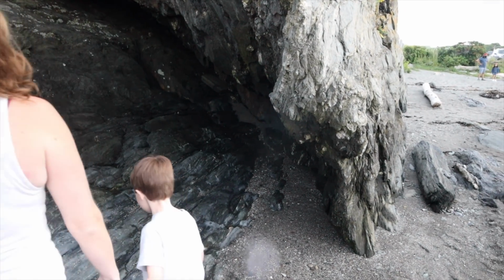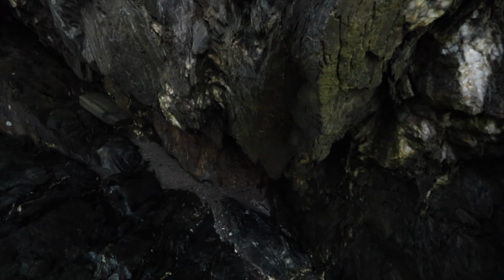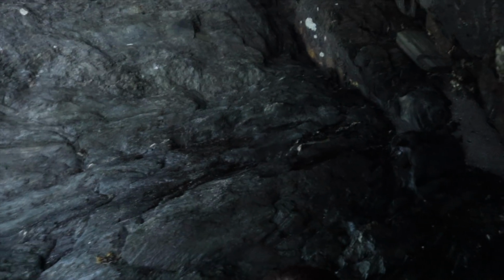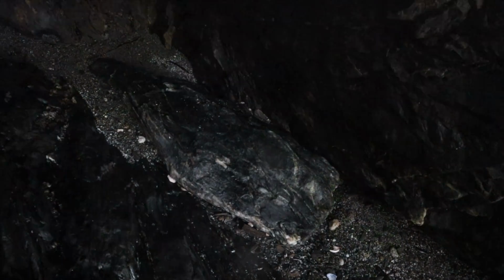Wow. We going in? Hold Dada's hands, because I have flip-flops on, so I'm no help. A sea cave, Bentley. Is that a treasure right there? What did you find? A seashell? That's so cool. We'll put it back. Put it back, good idea. Why don't you come down here? Let's look in this little tide pool. Are there any sea creatures? Pretty cool.